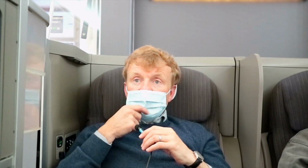The club class cabin, so the 32 odd seats here in Club World, it's pretty much occupied. I think there's like 1 or 2 empty seats, but that's because there's only 1 flight a week at the moment over to Cancun, and with this conference going on, it's always going to be pretty busy, I think.